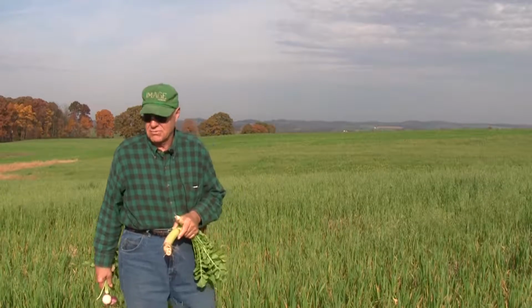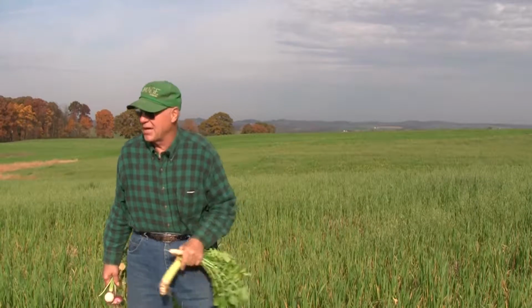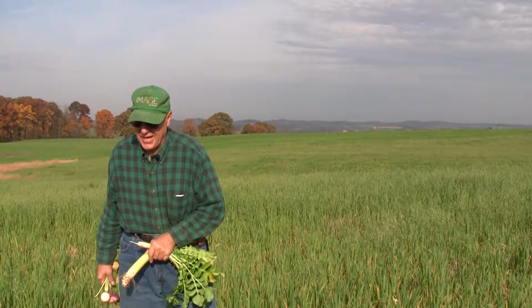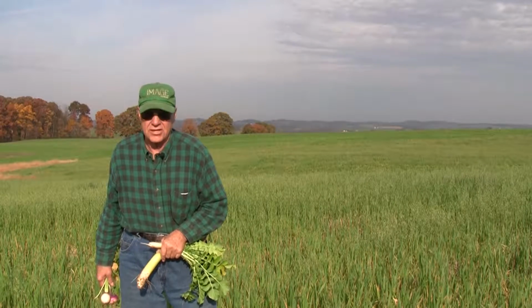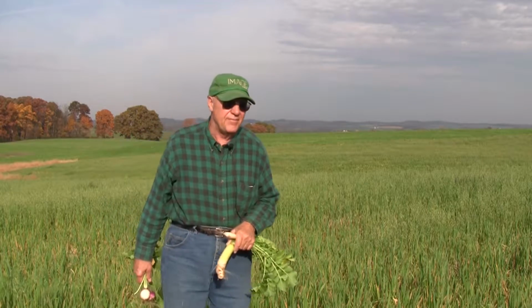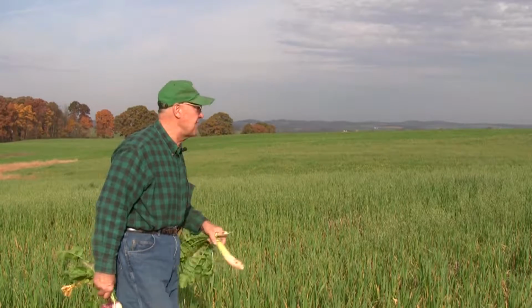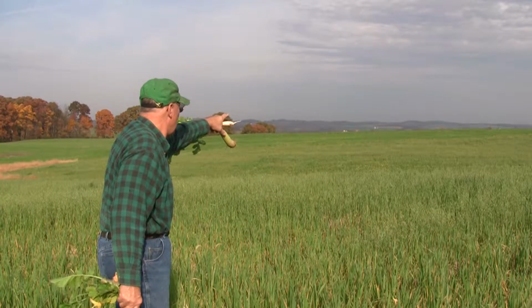I think this field that I'm standing in will be planted in corn next year. We'll come in the spring and we'll spray it, and we'll plant corn, no-till, of course. And then in the back, if you look, I'm not sure if you can see it, there's a green strip line where the corn stalks were taken off over here on the top of the hill.